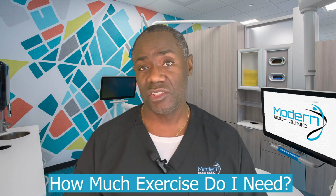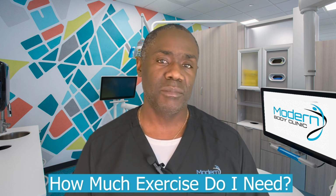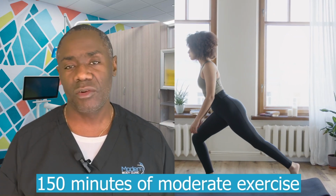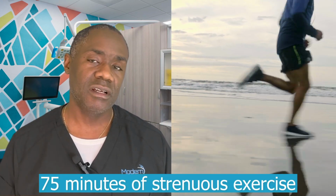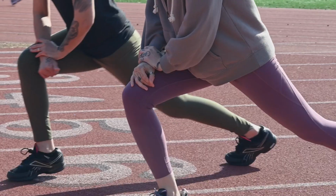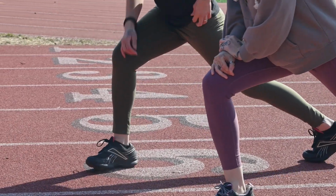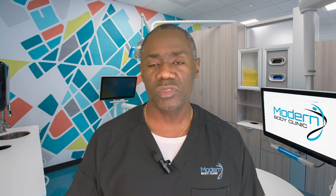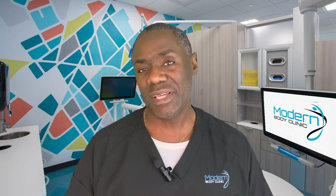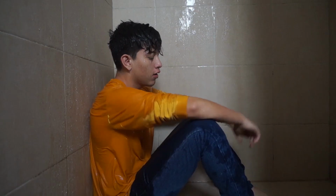Now, how much exercise do you need to do? If you ask the American Heart Association, they're going to say 150 minutes per week of moderate activity or 75 minutes per week of strenuous activity. And that strenuous activity would be something like basketball, jogging, or sprints, something that's more intense as opposed to walking. Those are more light activities. From research, people who are exercising 150 minutes per week of moderate activity are able to maintain their weight easier.